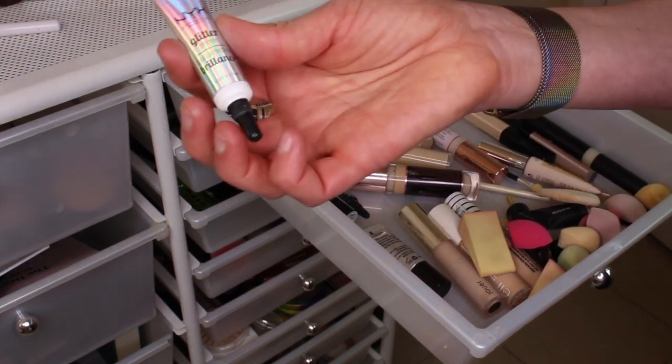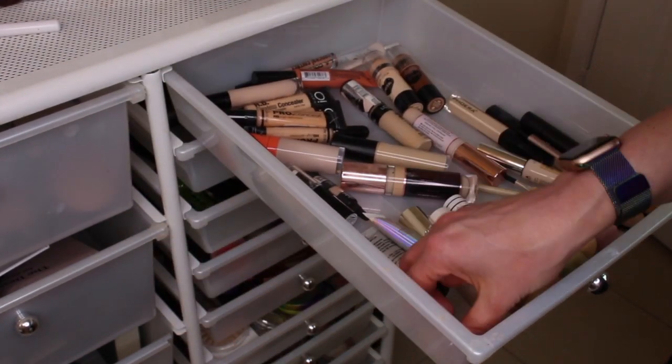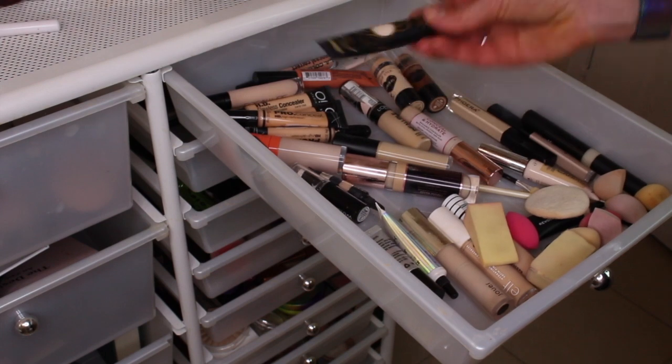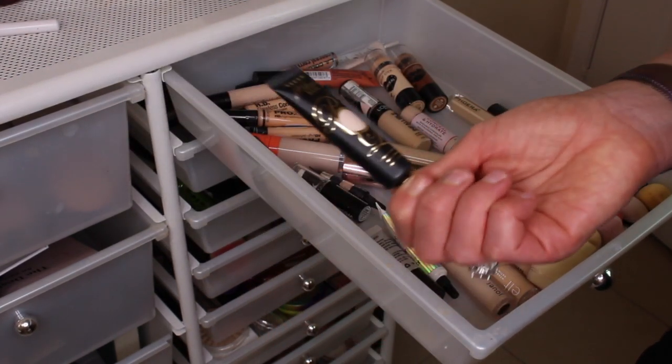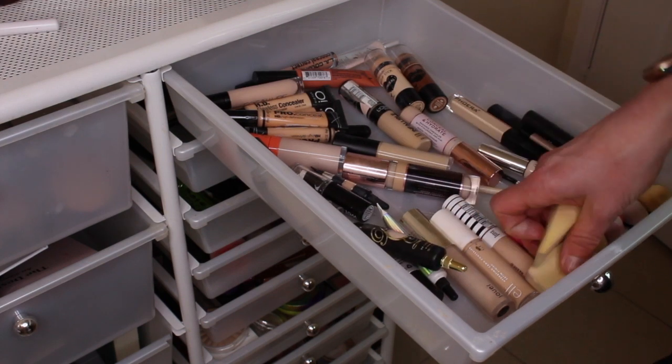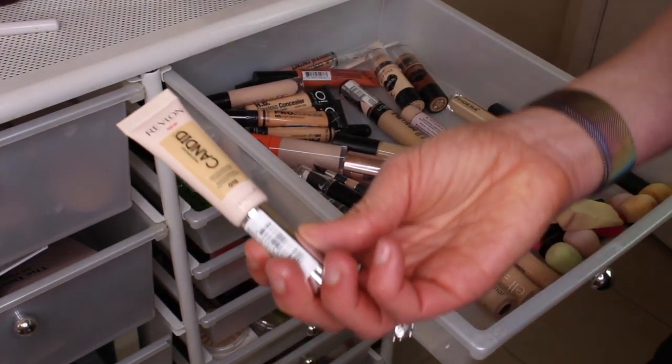And I've got glitter glue, NYX glitter glue, amazing, love it. So keeping it on the side. And my new P. Louise primer, this is a gem, a really, really good one. So what else? Oh, the Candid concealer. Actually, this is pretty neat.